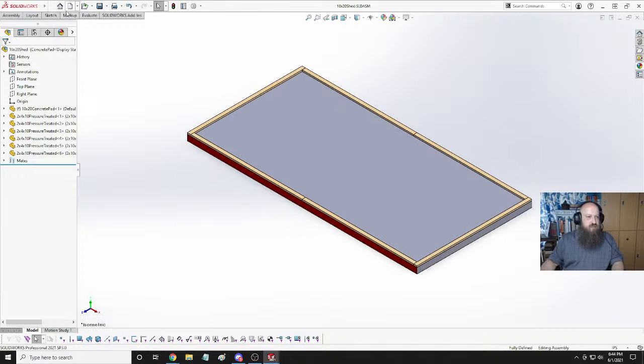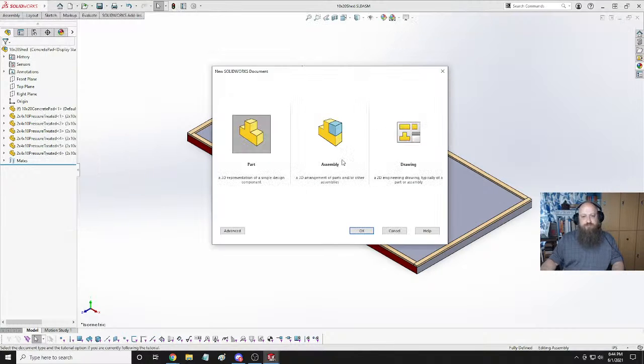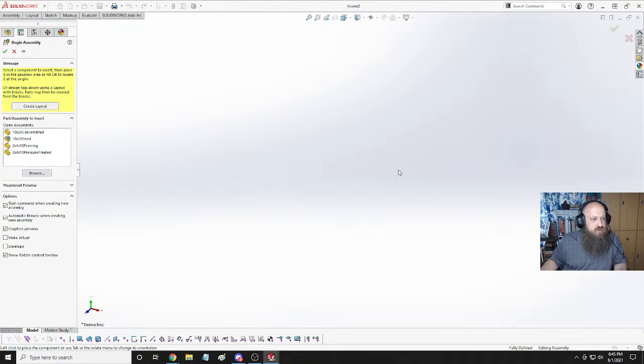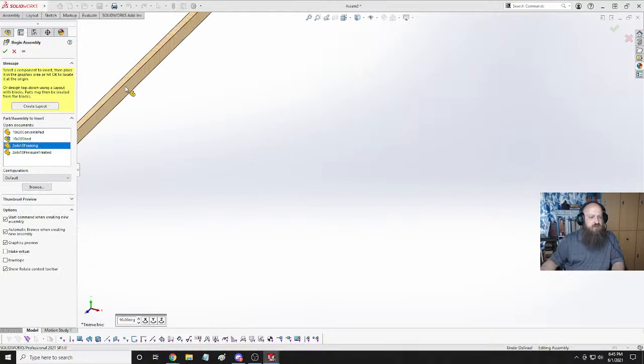Alright, so let me start a new assembly, and what I'm going to do, no, I want a new assembly. Hello. Let's start a new assembly. And what I'm going to do is we're going to use some framing lumber. So I know that my back wall, I want it to be 9 feet. Okay. So let's go ahead and bring in one of these pieces. How do I want to do that?